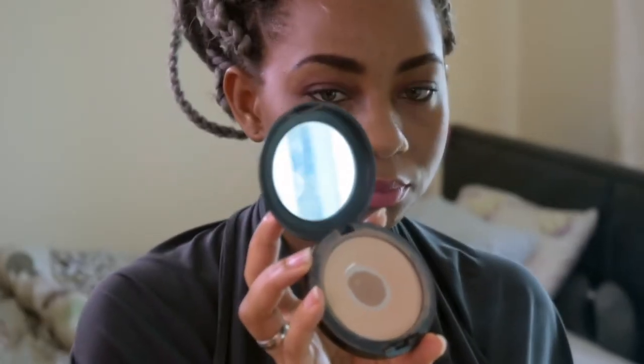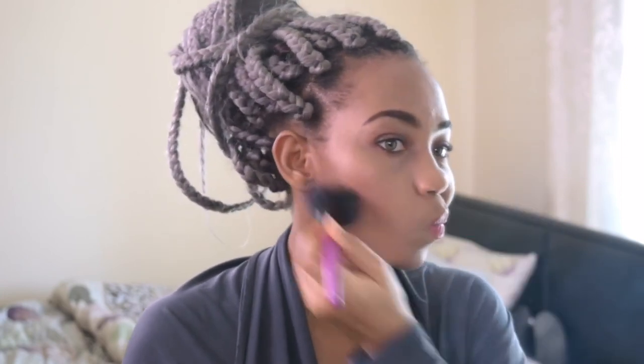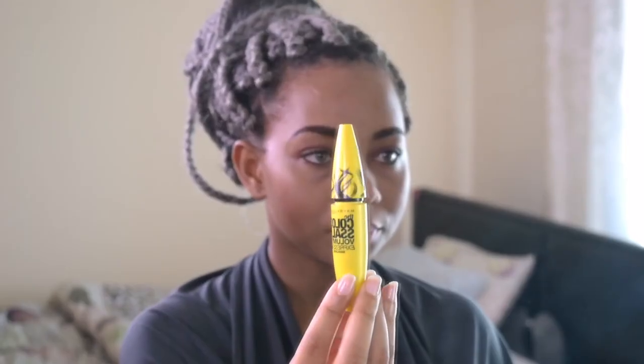Yeah, and then to set my under eye, I'll just go in with my MAC Studio Fix NC40 foundation powder just to set my under eye to avoid creasing throughout the day. Then to set my entire makeup, I went in with my Maybelline Fit Me Matte Plus Poreless Powder, you know, just to set my face. I'm on the oily side, so I cannot afford to not set my makeup.